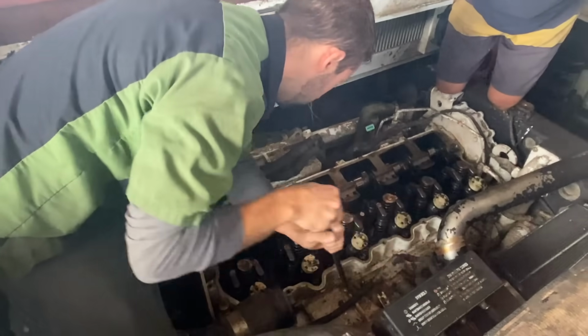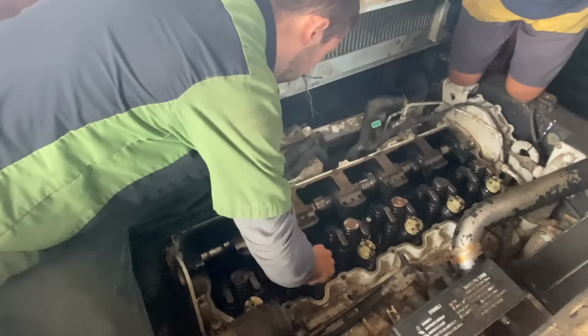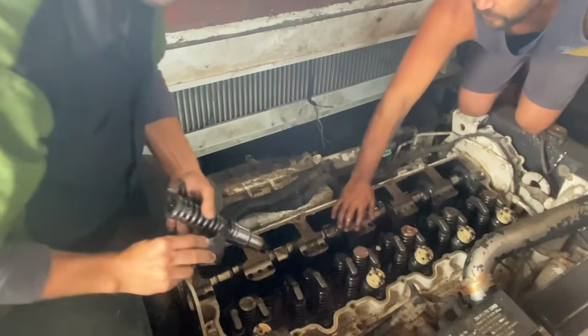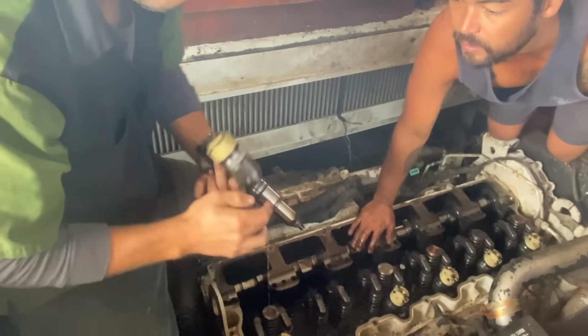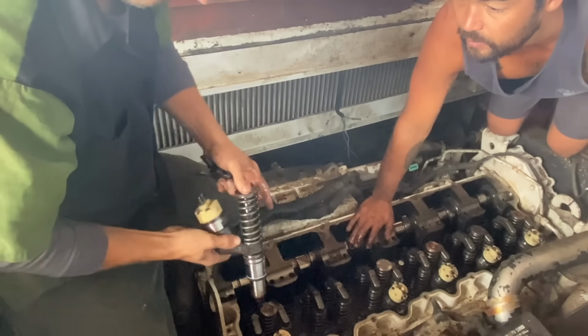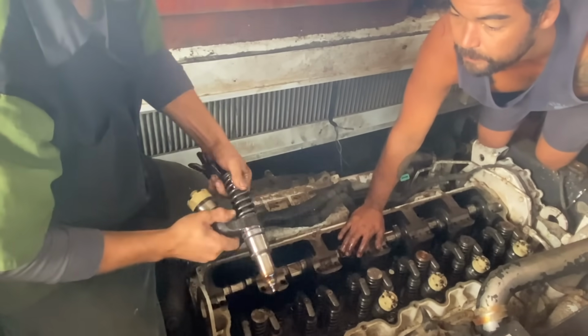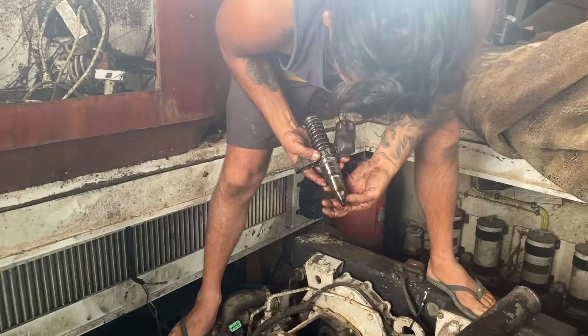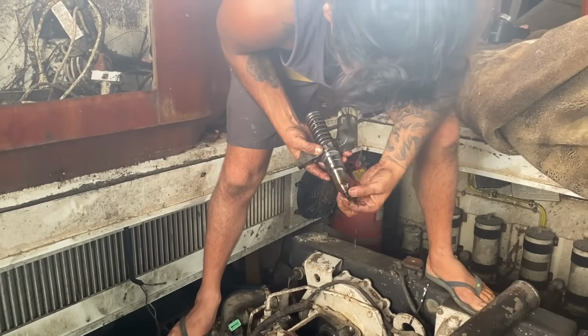You're gonna hear fuel flood down in the cylinder. This fuel would come in to the injectors here, and then the cam pushes down, and that's what gets your fuel to atomize. Yeah, they're definitely a little bit dirty.